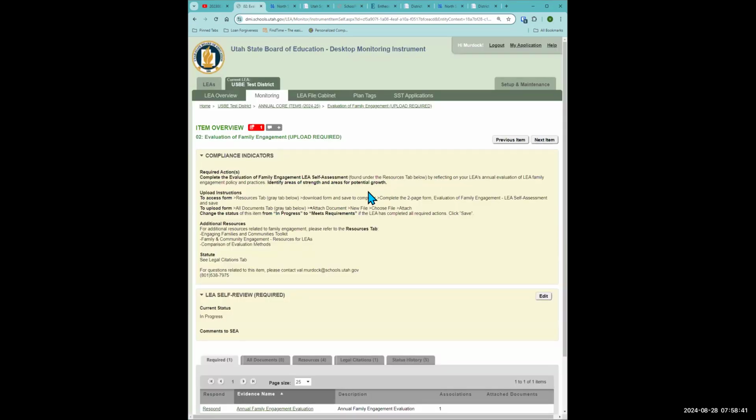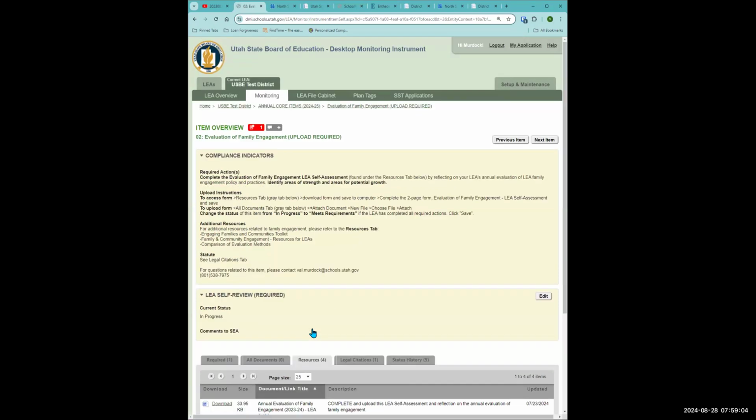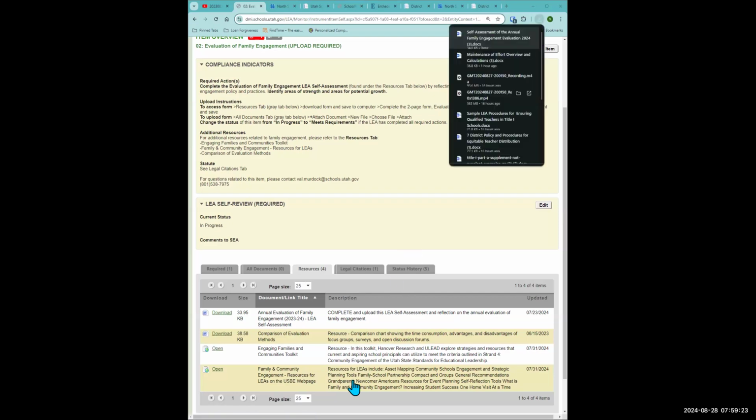Okay, back to the evaluation of family engagement. Every year, every single LEA must evaluate its parent and family engagement policy and practices. That's a big ask, but it's a big part of the statute too. So in order to support LEAs in meeting that statute, I created a rubric. So in order to find that rubric, I need to look for the annual evaluation of family engagement. And then I tried to distinguish it from the others by saying complete and upload this self-assessment. So I download it by clicking on download. And then I happen to have one filled out.